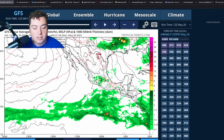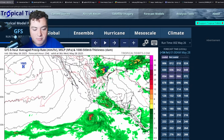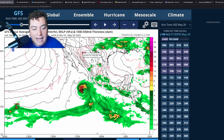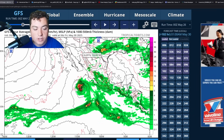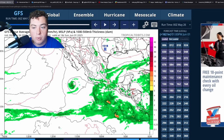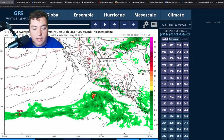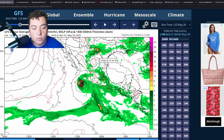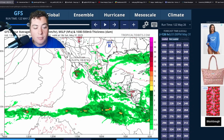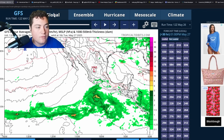Next run we'll show you is the GFS. Right here, GFS will actually go back to the 0Z to make it a more accurate comparison. Actually gets down to hurricane strength, category 2 intensity, before it moves into that dry air and wind shear, and then it gets torn apart and out to sea right here. Similar situation with the 12Z. It organizes quickly, develops category 2 strength as it approaches the Baja California, but then wind shear and dry air tear it apart. So that's what we have going on with the GFS.